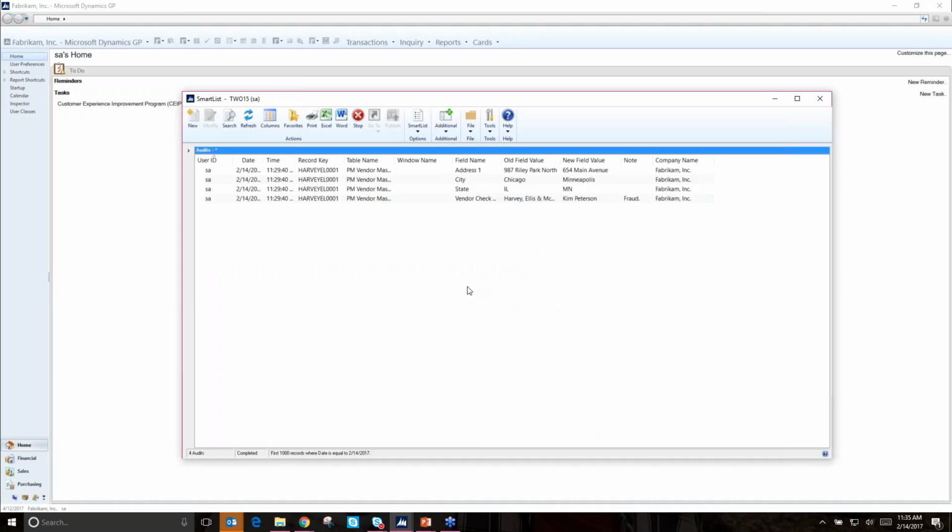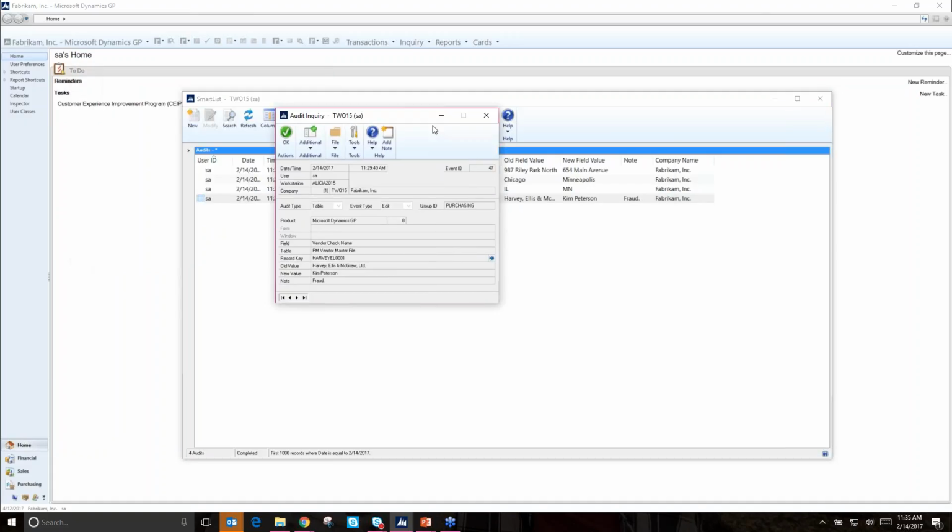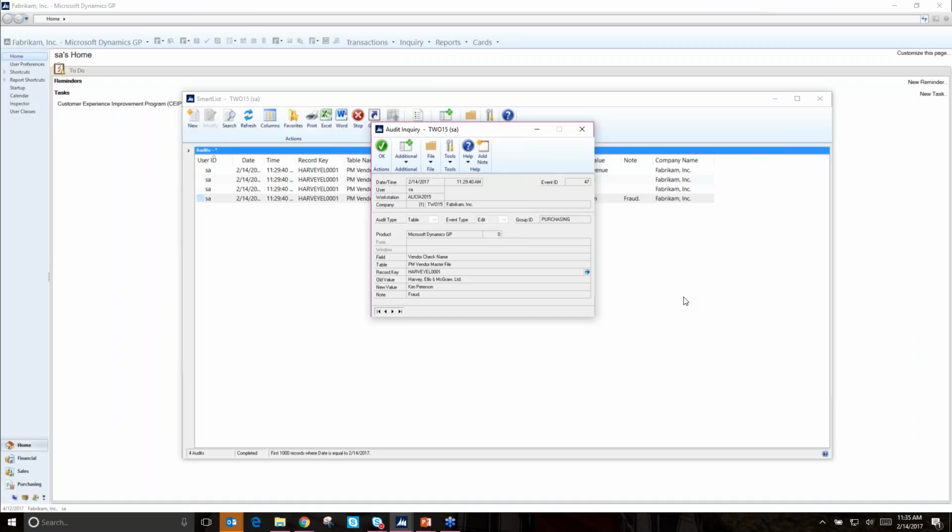There's everything that I've changed in my system today that I'm auditing for. So I can see those 3 changes that I made to the address information. Those weren't changes that I was notifying system administrators on or requiring notes on. So those just happened. But here's that vendor check name one that we wanted that additional piece of information on. So if we open this up, this is our audit inquiry window.